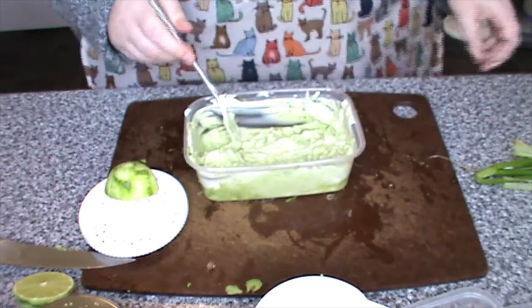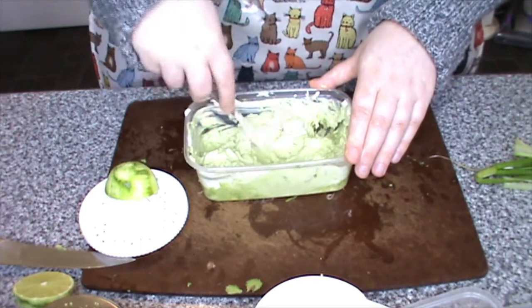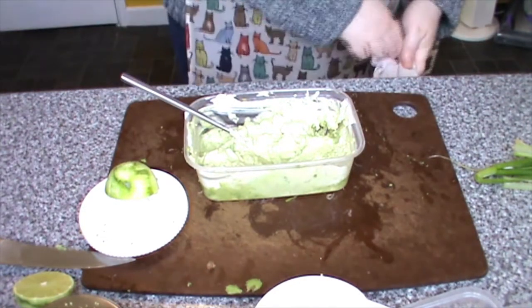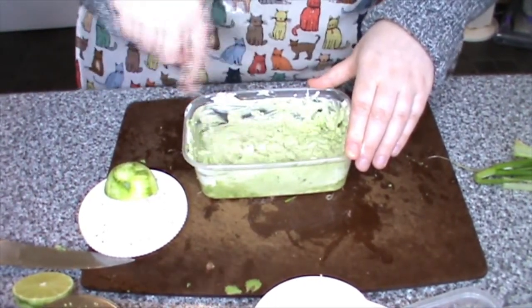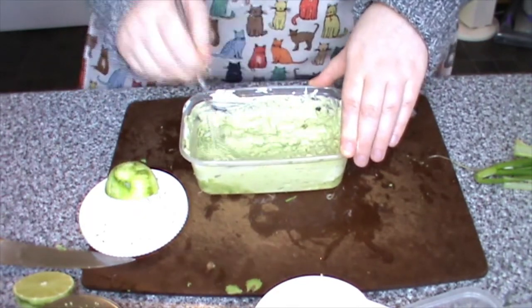I'm fairly sure that when I was in Mexico, you didn't put the sour cream in the guacamole, but I did find this increased the amount of guacamole to avocados, maybe, which is handy. But I think it does add to the taste. So it's very much an as-you-wish sort of situation.